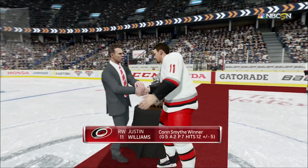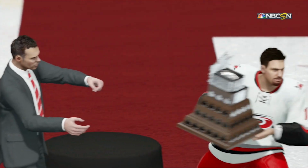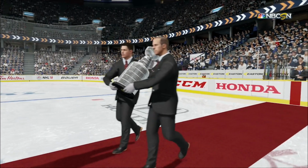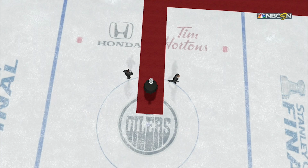The playoff MVP gets the Conn Smythe Trophy, and here is the winner. I'm always interested in the way the player reacts to getting this trophy. It's almost like they want to get out of there so they can celebrate the Stanley Cup. You've been selected as the best player in the playoffs, but really all you can think about is that your team is champions.